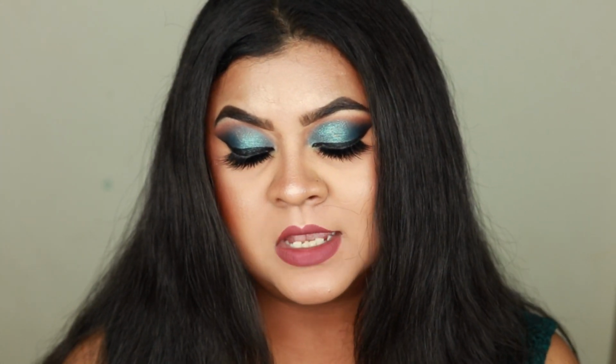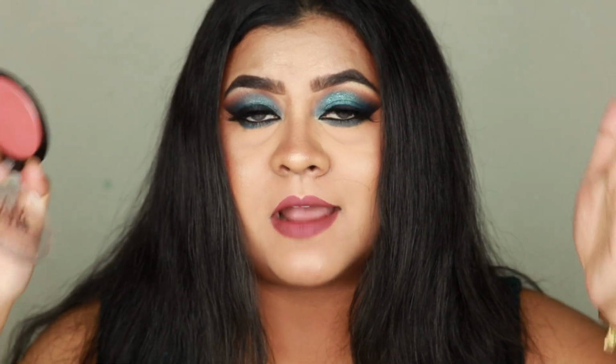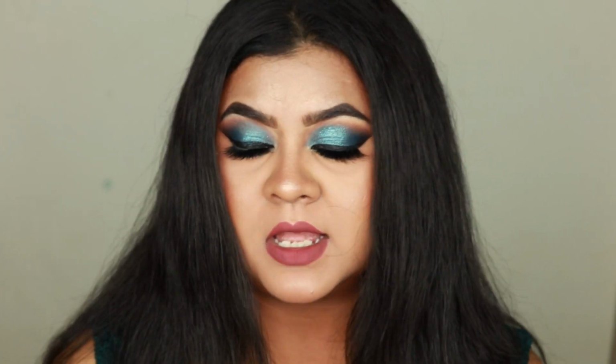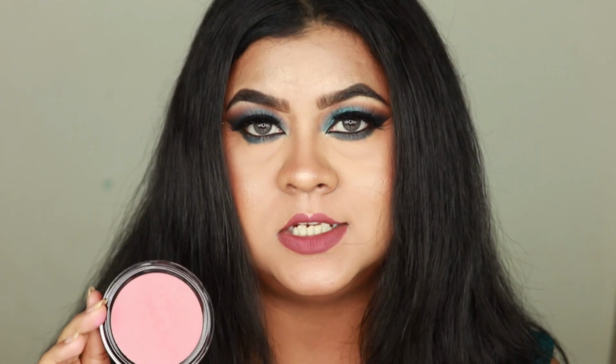What a beautiful blush it is. It's not too pink, not too coral. It is something in between, right in the middle of coral and pink, and it is a matte blush. In case you do not like to wear a shimmery blush, because shimmery blushes sometimes tend to emphasize texture, if you want a matte blush, just go for this one. This is a beautiful shade, and it is perfect for all skin tones.